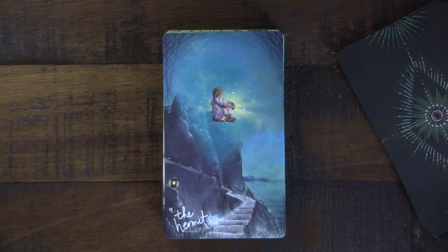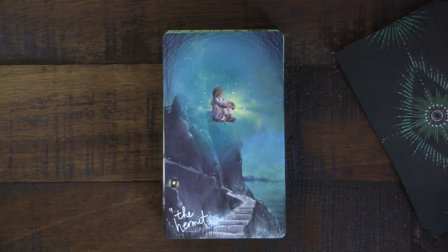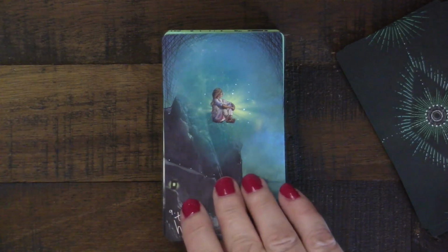I love this Hermit. I really love that the lantern is over here, and that the light that is shining here is coming from herself. This is obviously one that has been shifted over to a female form in the Major Arcana. But I do really like that she's up there. She's very contemplative, and that the light is shining from her.